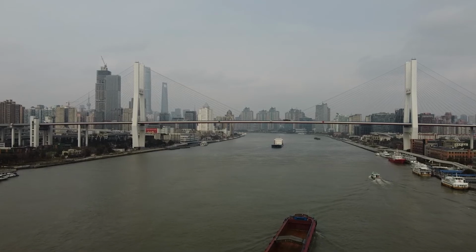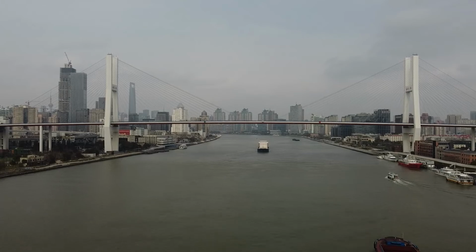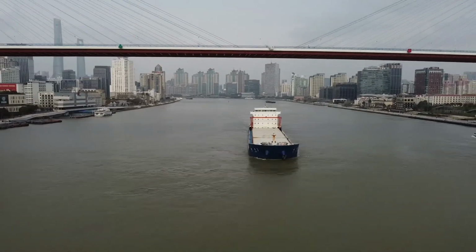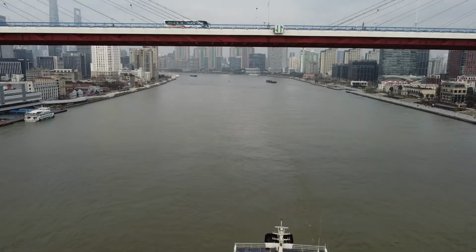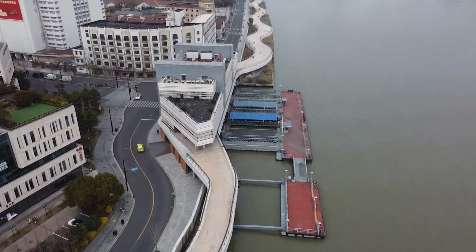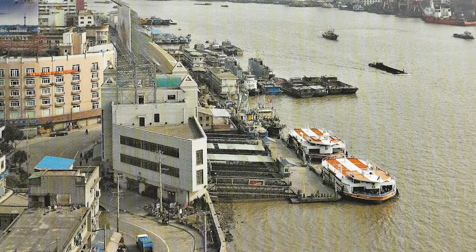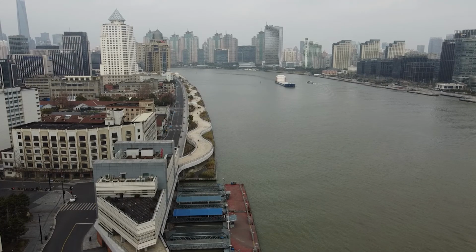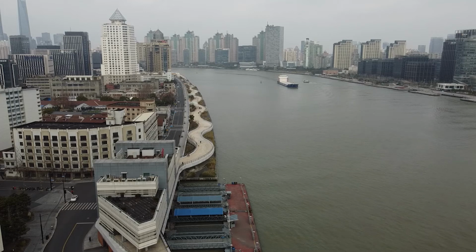So as we move toward Nanpu Daqiao, the Nanpu Bridge, you can see in the far distance the Shanghai Tower and the World Financial Tower. We'll try to swing around to get a better view. And we're basically looking at the same sort of dock view as we see in the historical photographs. One very easy change to see since 2004 is the sinuous course of the Riverside Park on the west side of the Huangpu.